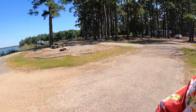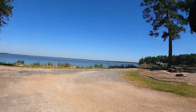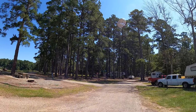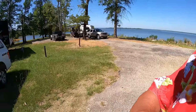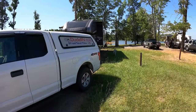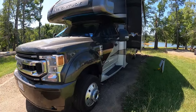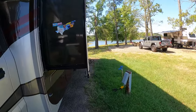Piney Point Park, we have arrived. What a beautiful lake. Lake Wright Patman. So we're in site A33, kind of at the end of the road, at the end of the loop. We are a 30 amp water site. Asphalt pad, very level. I had to scoot over a little bit to get it perfectly level.